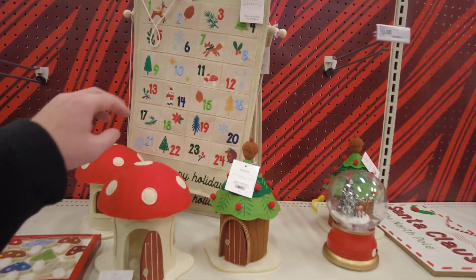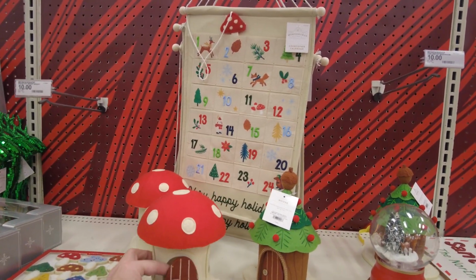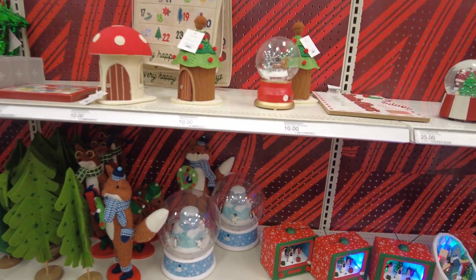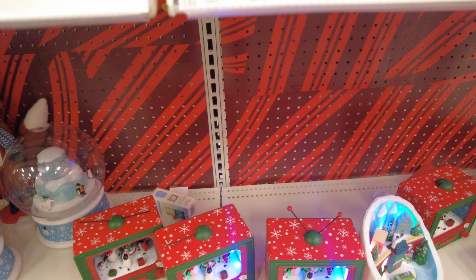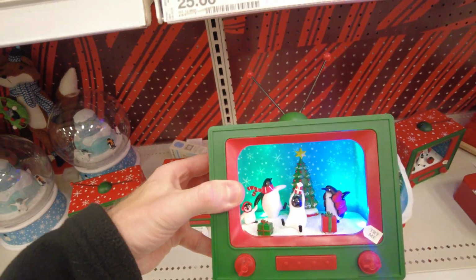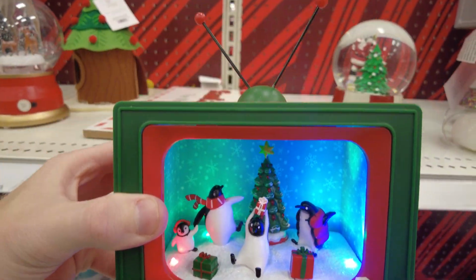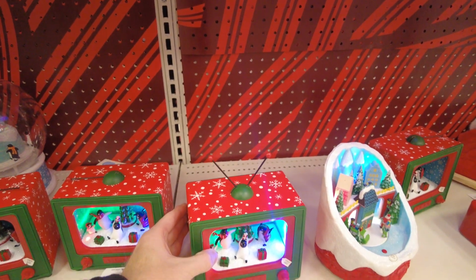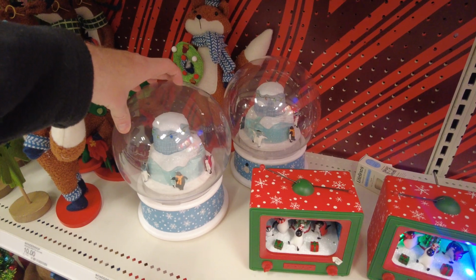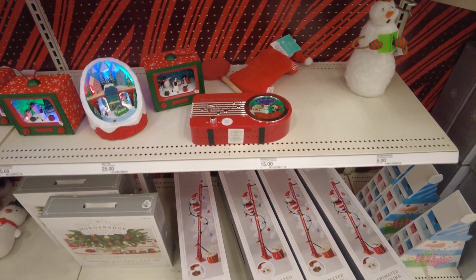another hanging advent calendar. Yeah, we don't have an advent calendar, so that's why some of those are sort of in the back of my mind. I sort of like this. This would be creative, although you can see one antenna is already busted off. But it's like a TV set of penguins on Christmas Day. I think they're all the same scene, but that's pretty nice. Also the snow globe with penguins. We did get one of these a couple of years ago, North Pole radio.